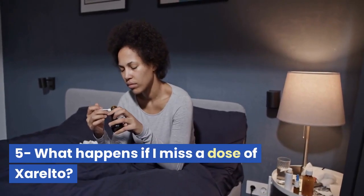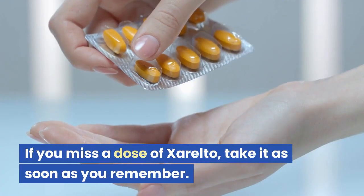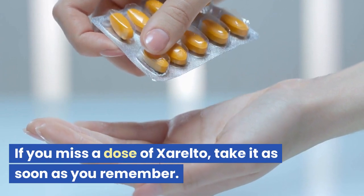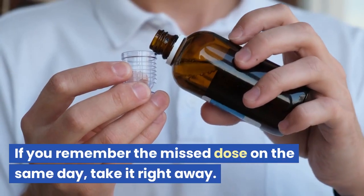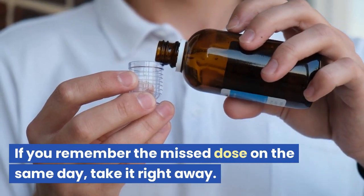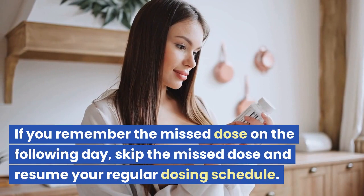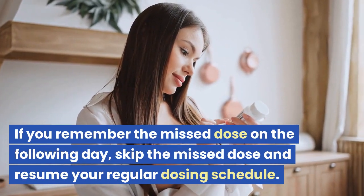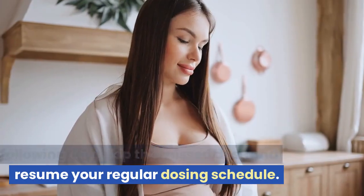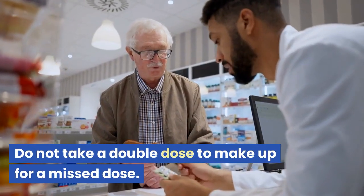5. What happens if I miss a dose of Xarelto? If you miss a dose of Xarelto, take it as soon as you remember. If you remember the missed dose on the same day, take it right away. If you remember the missed dose on the following day, skip the missed dose and resume your regular dosing schedule. Do not take a double dose to make up for a missed dose.